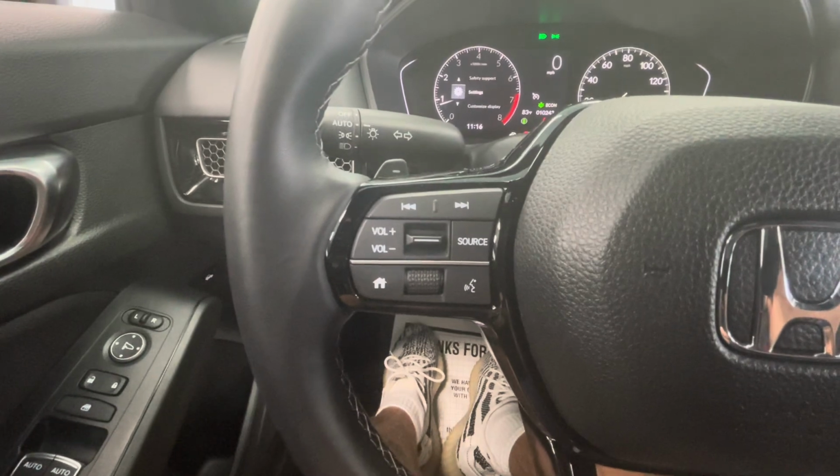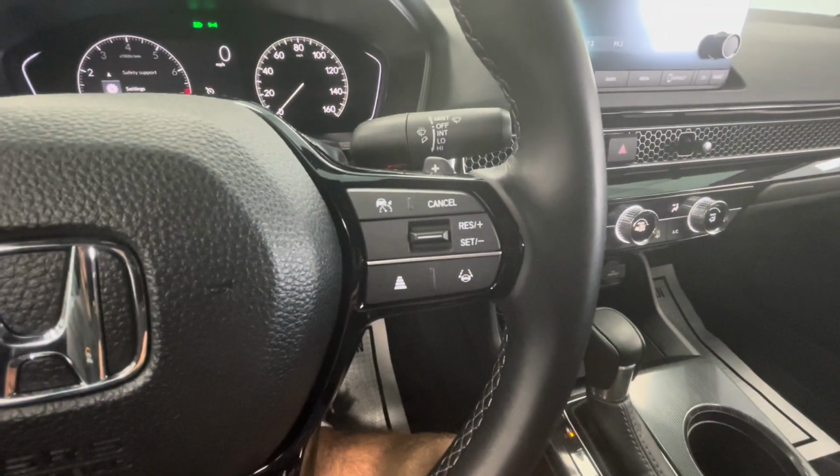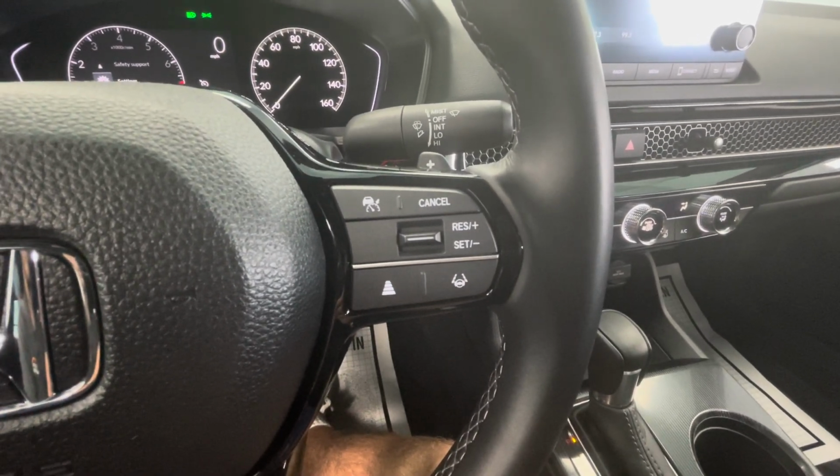On the left side, you're going to have your middle display, as well as your touch to talk options. And on the right side, there is more cruise control, as well as your adaptive cruise control options.